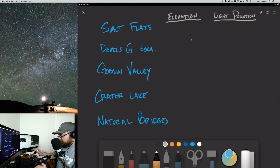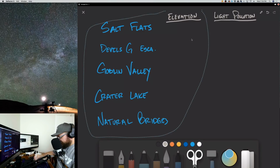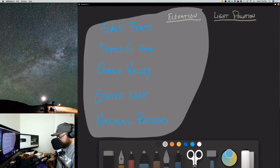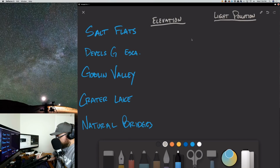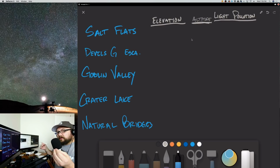Let's look at elevation. Oh, you know what? I also wanted to see, this is one thing I love about this app. I need some space, and I'm going to move something over. Let's put these all the way to the edge and add in this pen. I'm going to put in altitude, because we're going to handle where the Milky Way core was as well. I want to know, is the Milky Way core up higher where it's clearer already versus just where we were sitting at elevation and versus the light pollution? And let me make some more space right here.